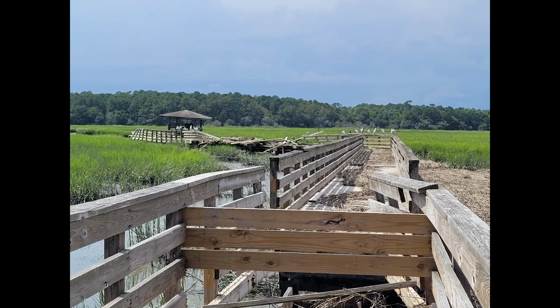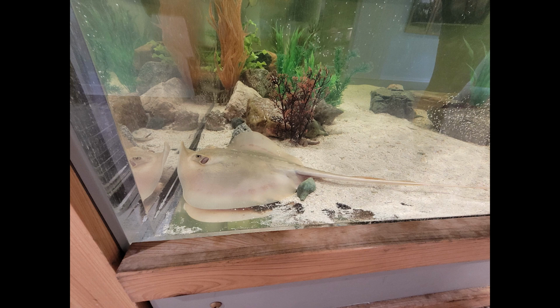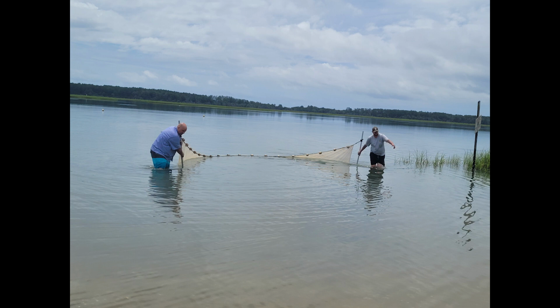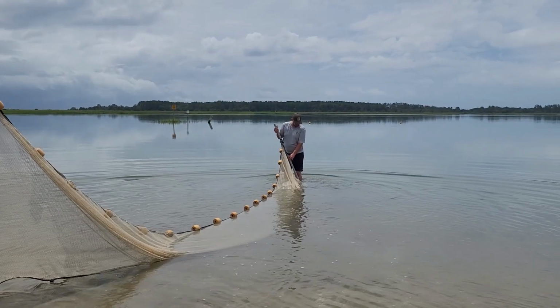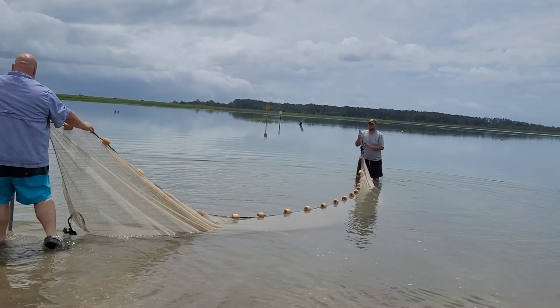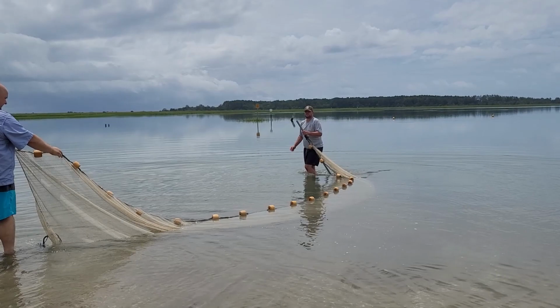Here you still see some damage from Hurricane Ian last October, but the Nature Center has been rebuilt and it's really nice, and every day they've got some kind of animal feature event about 4 o'clock in the afternoon. In the morning they have different things you can do, including going out and using one of these nets to see what you can scrape up out of the marsh.